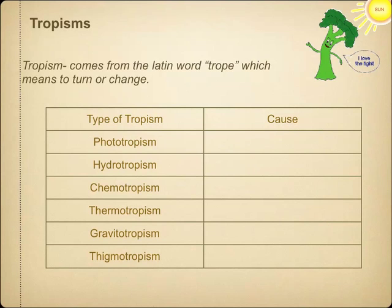All right, our last thing here is kind of added on. It's not an environmental problem or anything, it's just sort of a neat thing to talk about. I don't exactly know why we put it here at the end of the ecology, but this is called tropisms. And tropisms are when plants move or grow in response to a stimulus.